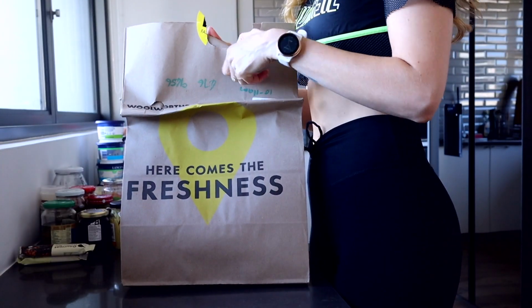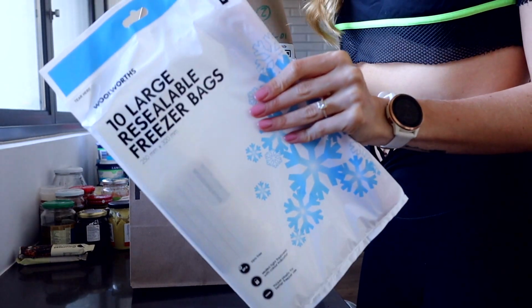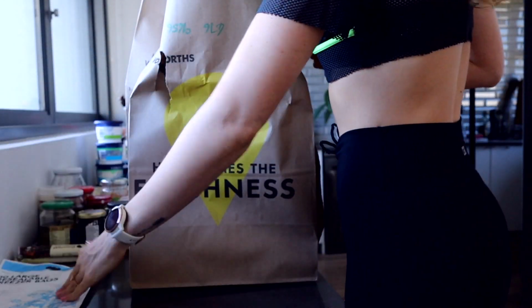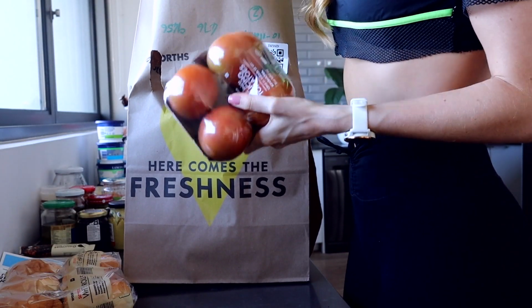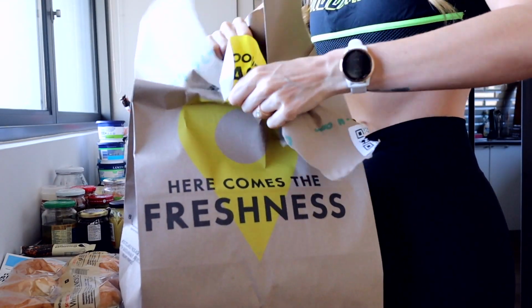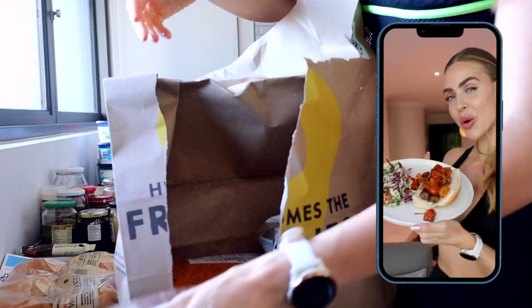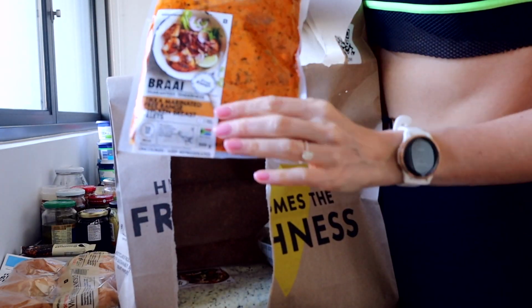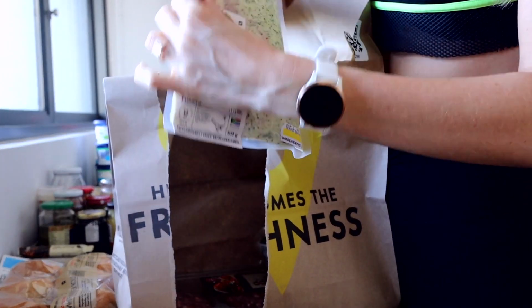Here are also a few items I got in my latest Woolies haul. I got some large freezer bags that I knew I wanted to use for my lettuce and my spinach. I also then got some hamburger rolls for my ostrich burgers later this week and some slicing tomatoes for my sandwiches. Then also a few extra proteins for the week. I love this ostrich sausage that I use for my Lean Girl burry rolls, and I'm obsessed with these marinated chicken breasts. They are so tender and flavorful.